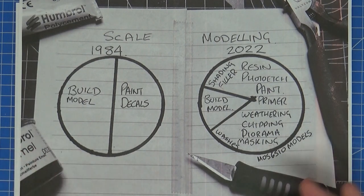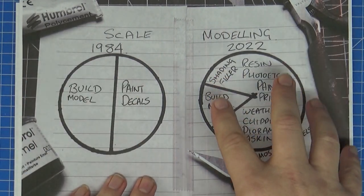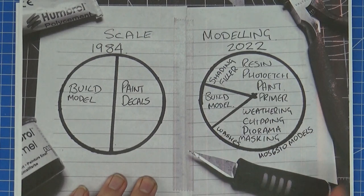just one hobby anymore. It used to be basically this, okay? And there were a few exceptions to the rule, but the majority of people do this. But I want to get it across that not everyone does this, okay? Don't be pressured that you have to do everything to every model. So I'm going to flip this over and show you my diagram.